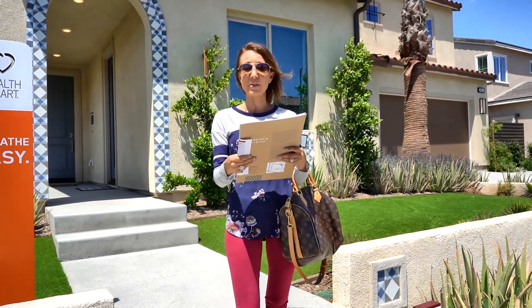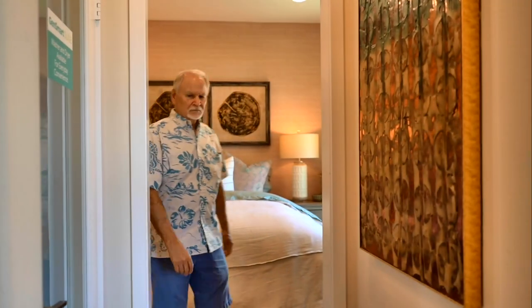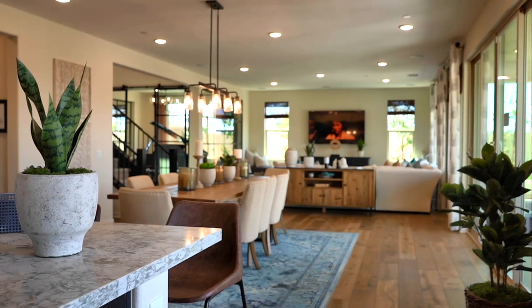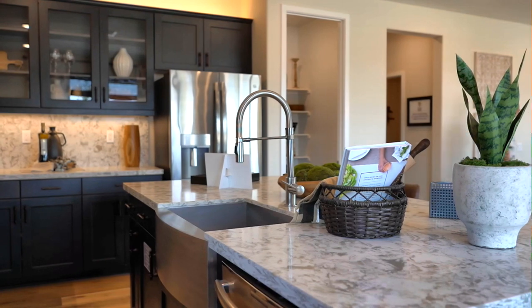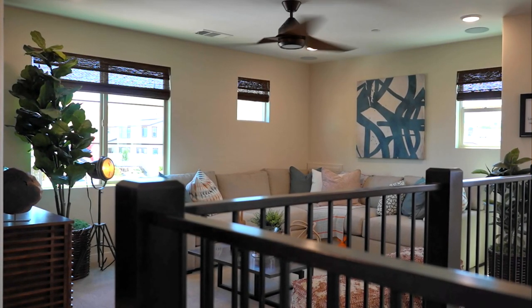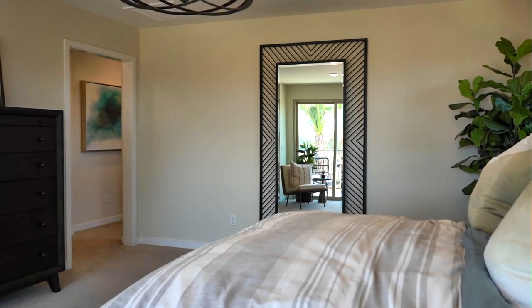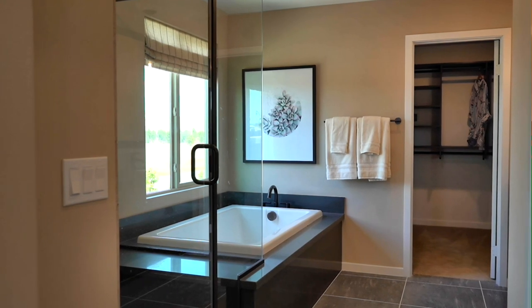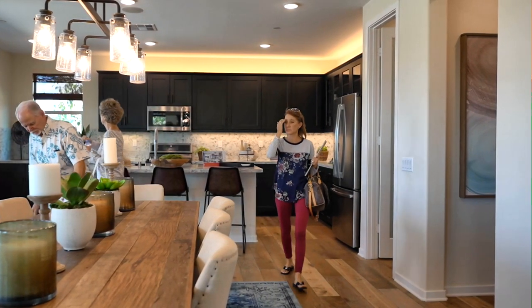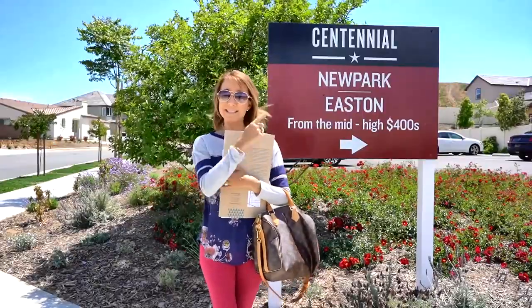It's approximately 2,823 square feet, starting at $409,000, and it has a gen suite. Heading into the bigger models, Newpark and Easton from the mid to high 400,000s. Let's go check them out.